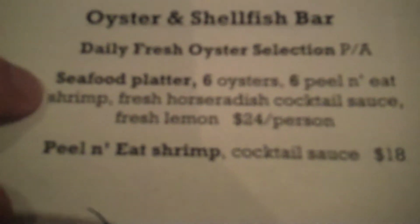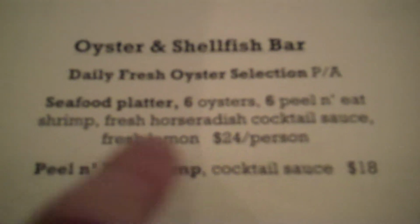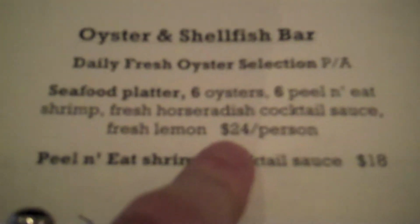I'm actually going for the seafood platter. 6 oysters, 6 peel-in shrimp, and then some dipping sauce. $24. It might seem expensive, but I mean that's what you pay for fresh seafood inland. I'm also going for the PI mussels with tomato chorizo, $9. And yeah, there's a pretty varied menu, all seafood based. A few desserts. It all looks amazing.